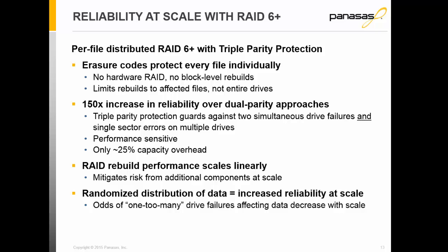However, if you look at the way that the original Berkeley RAID paper laid out data protection, it actually didn't specify that RAID had to be performed at a hardware level, even though that's the way that the industry has generally delivered it over the years. RAID is actually the application of a mathematical construct called erasure codes that can be deployed and delivered in a number of different ways. And ultimately, the best way with very high capacity drives is to use them in software rather than in hardware. The problem with hardware RAID is that you're protecting entire hard drives at a block level without really understanding the file level implications.